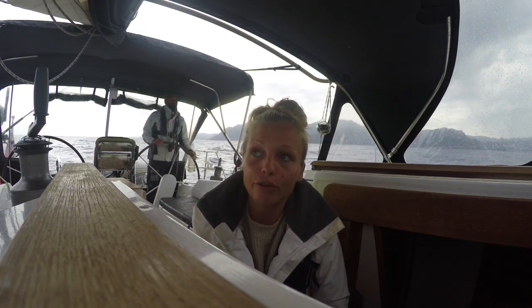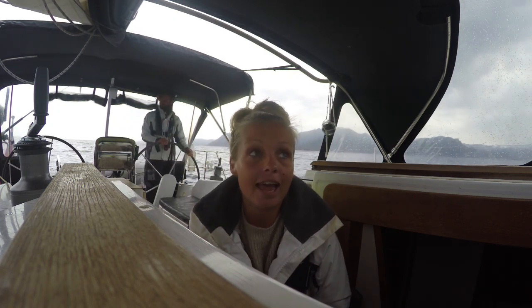We're heading to Arbitrax, I think it's called, which is 10 miles away now. They've got a marina, so hopefully we can get in there, get on a pontoon, and then assess the damage and see what's actually happened. The thunderstorms are supposed to get worse tonight. The wind is supposed to get a little bit stronger, so we need to be in somewhere. We want to be in a marina.